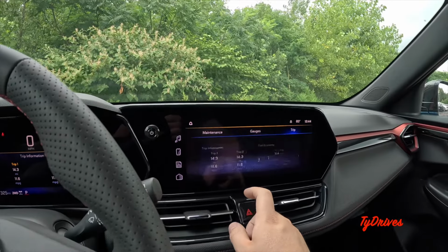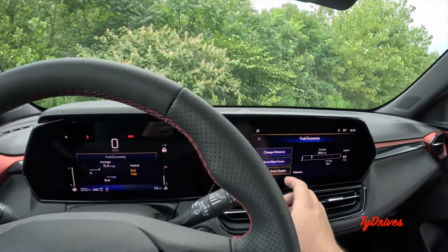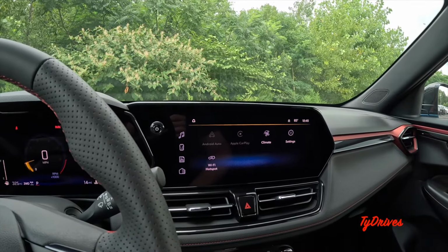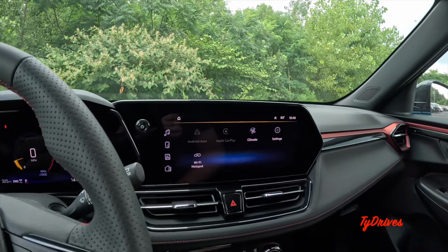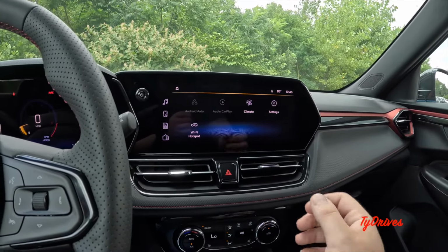And you can do that with a couple of different screens here, so you could send that to the cluster as well. Pretty neat. And that pretty much does it for this touchscreen here. A couple of little other tidbits of information. We do have a temperature and time up there, but very simple, easy to get used to. Nothing more complicated than it needs to be.